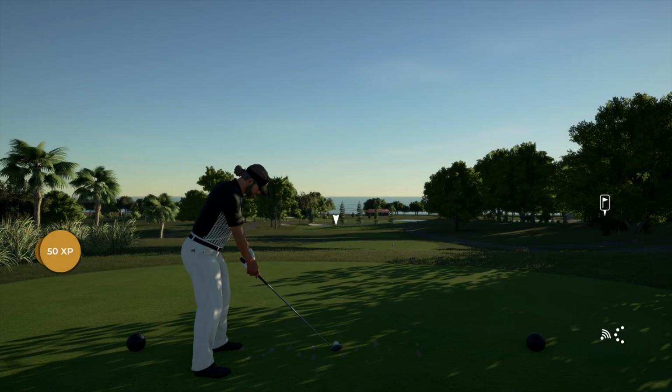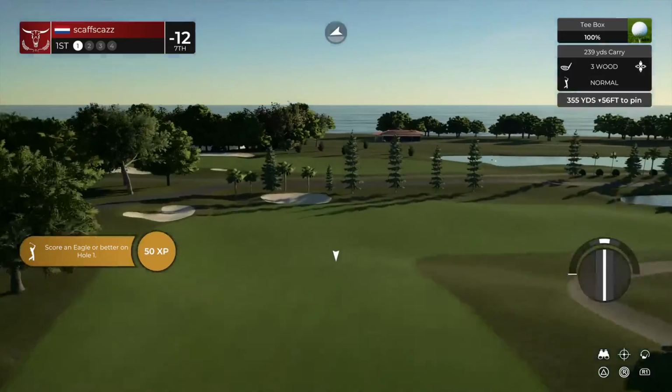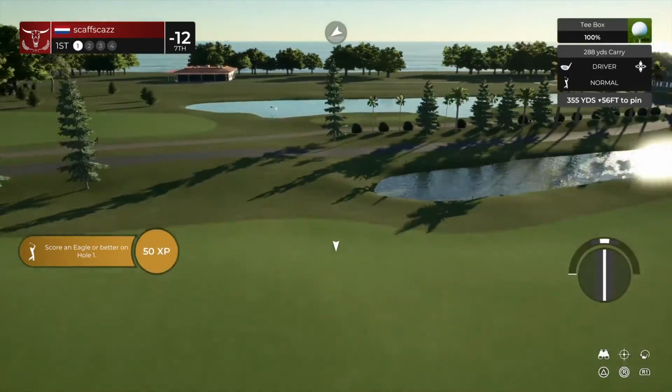Hi there. Nice to see you again. We're picking back up where we left off here today. We are starting today on the first hole.